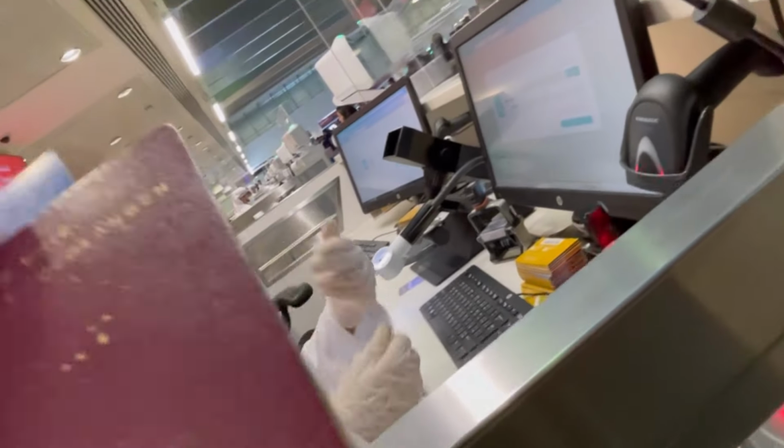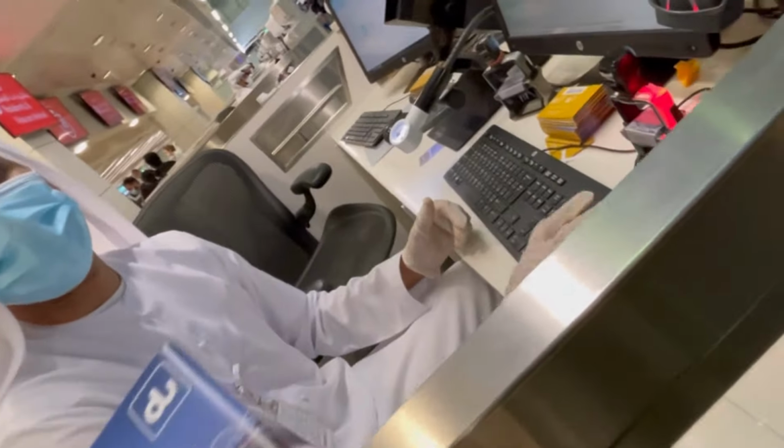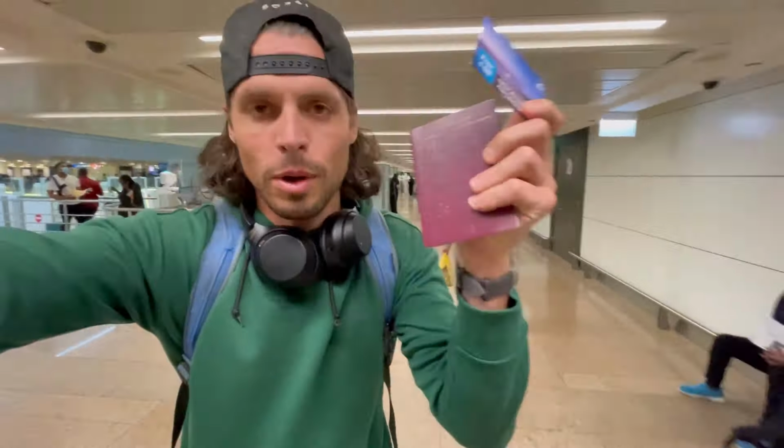Can I have this? Is this a free SIM card? Yes, please. Okay. I just got through passport control, and at passport control nowadays here in Dubai, you get a free SIM card with free 1GB internet. Yeah, pretty nice service. Welcome to the UAE.